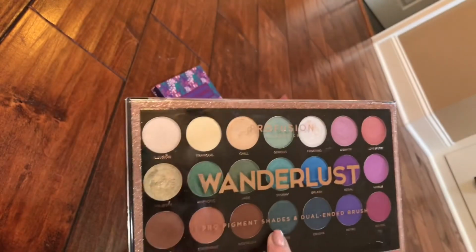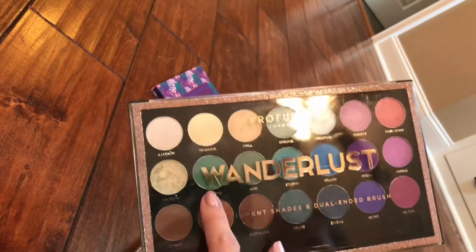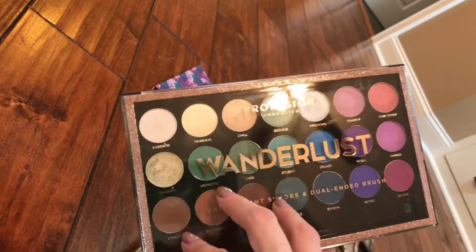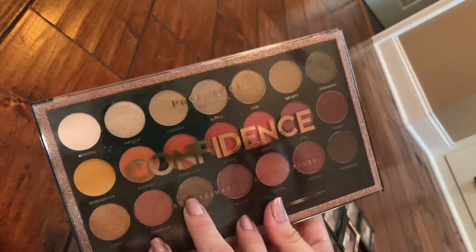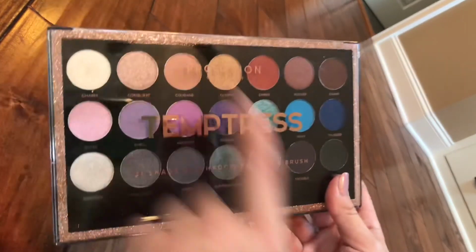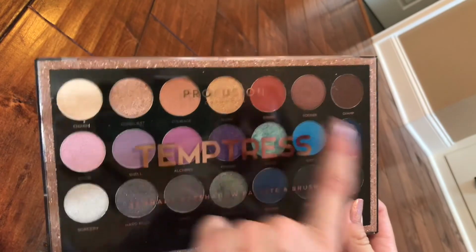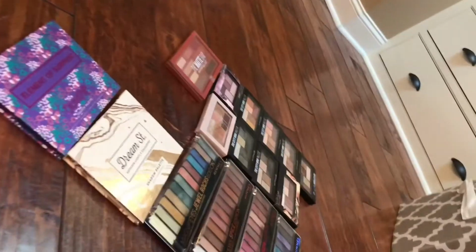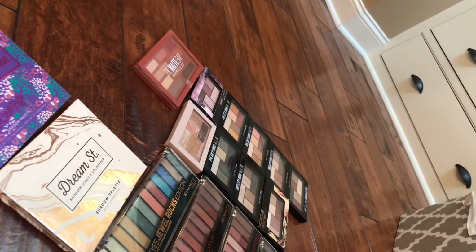I never reach for the Wanderlust palette. I just don't wear blues and purples much, and I have enough greens in other palettes. I'm going to pass on this one. I have enough warm tone palettes, so I'm going to also pass on Confidence. But I'm going to keep Temptress because of some of these blue teal shades here that's got some warm tones, some cool tones. I'm going to keep this one. We're almost done, guys. Hang in there.